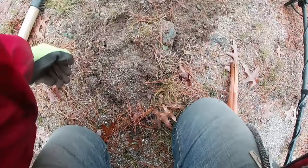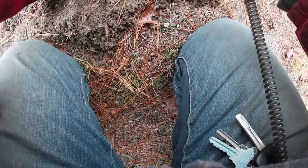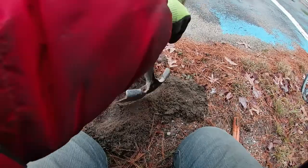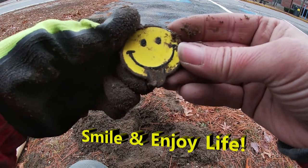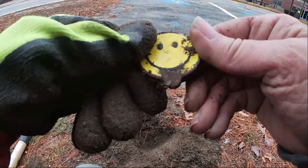Let's go to the next hole. Now my detector said, oh, it's only a couple inches down. Oh, smiley face. Sweet. I'll take it. Thank you.